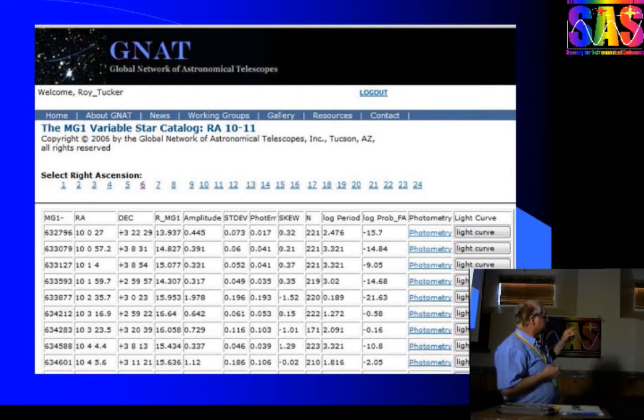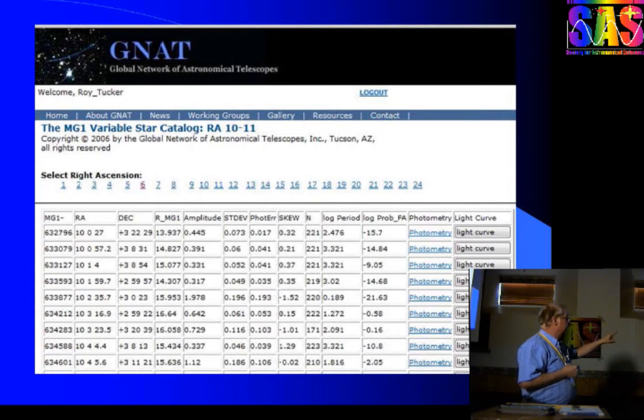Let's, for example, look at the table entries here. Again, designation, RA, dec, brightness, amplitude, and then we get to log period, and all of the periods are going to be computed to be at least a day, simply because that's the sampling period. More about that in just a moment. The log probability of false alarm.